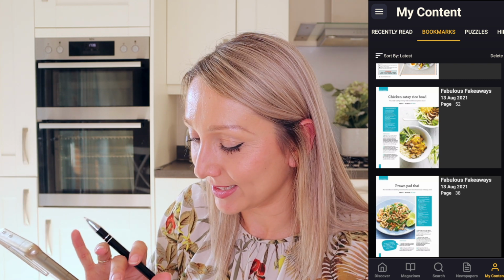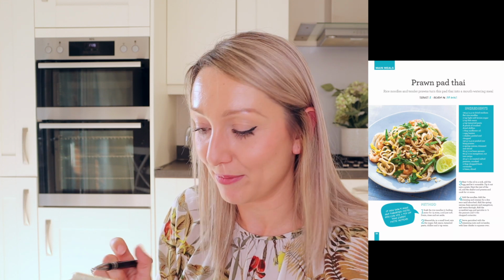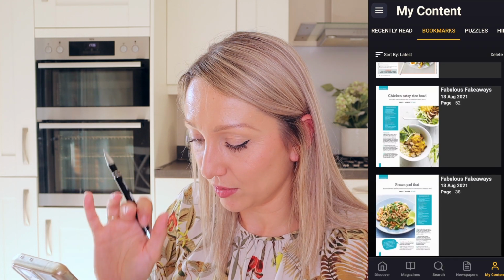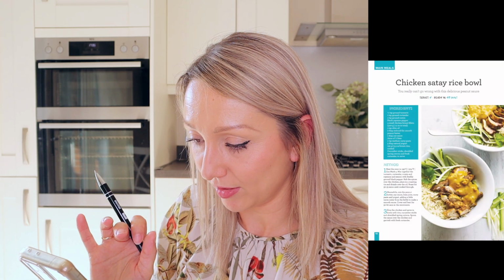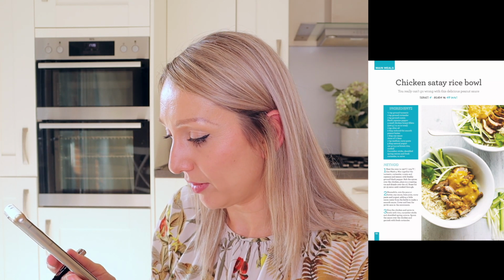And then I did see this, oh no, it's a prawn pad thai. Don't know if I want prawns again, because then I've already got prawns on the Thursday. So I think there was another one that I'd bookmarked from it. Maybe we'll try this one. Ah, this was it. The chicken satay rice bowl. So we'll have this one.